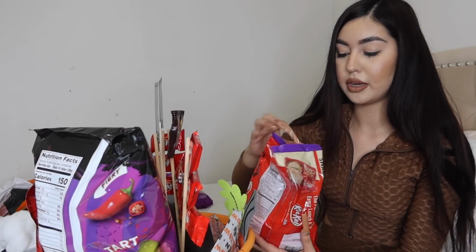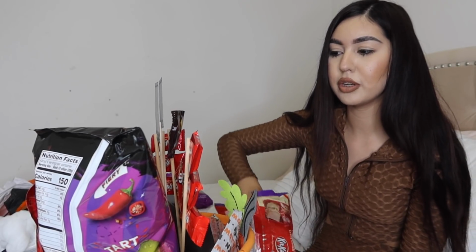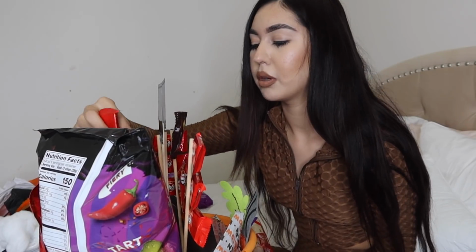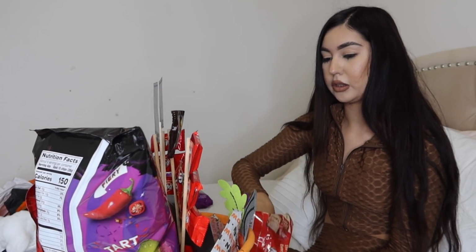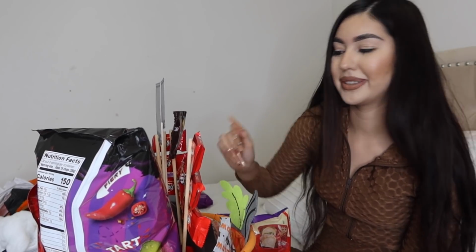So I think I'm gonna put more candies around, just a couple. Just because last time I put so many and I'm pretty sure we're gonna finish them all. But I'm just gonna be throwing them inside. I'm gonna be colita and save some for me. Just kidding.